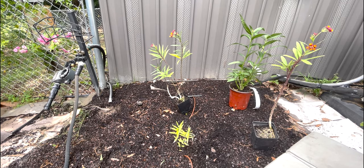If you have any more knowledge on tropical milkweed, leave it down below, because I am very intrigued by all of this butterfly knowledge and I want to know all the things. So we're going to go ahead and plant this tropical milkweed and see how it does. Hope it does not wilt and die like our swamp milkweed seedlings did. So that was very sad. Let's go. All right, y'all.